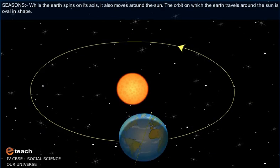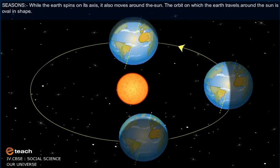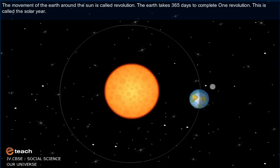Seasons. While the earth spins on its axis, it also moves around the sun. The orbit on which the earth travels around the sun is oval in shape. The movement of the earth around the sun is called revolution. The earth takes 365 days to complete one revolution. This is called the solar year.